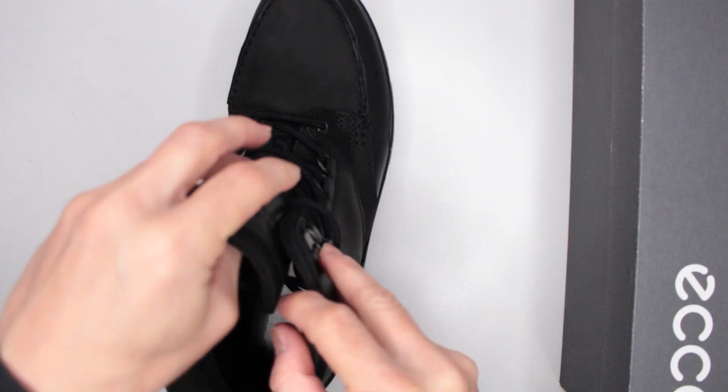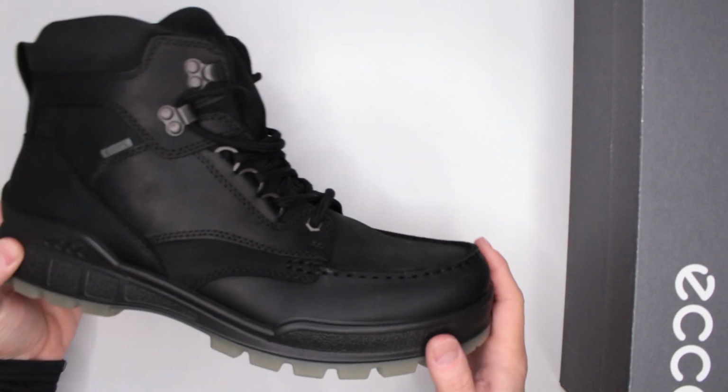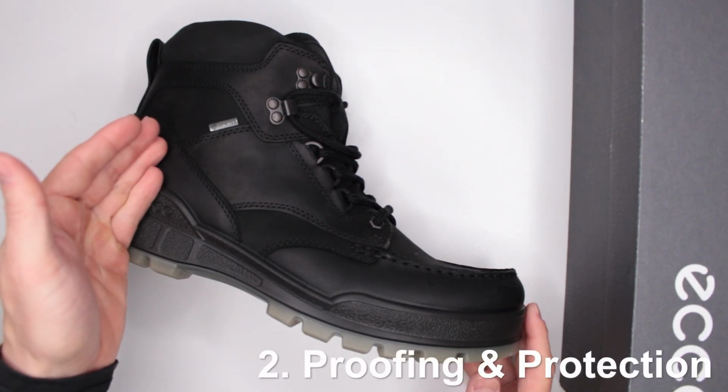Let's talk about criteria number 2 now: proofing and protection. So proofing wise, this is GORE-TEX waterproofing.